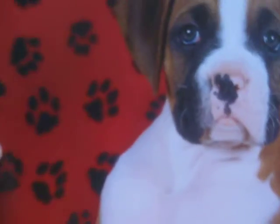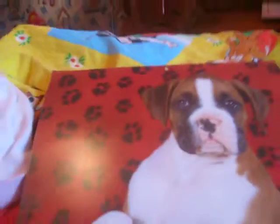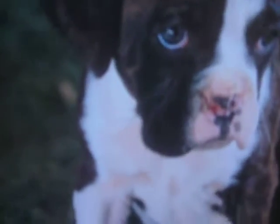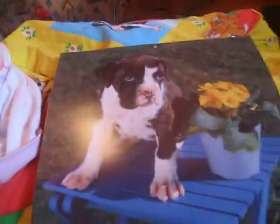And then this is another one. It's not really my favorite. I don't think that's a really pretty dog, I don't think the face is that cute. It looks like an old face, but this one is really cute. But still doesn't look like Bronzo when he was little. Bronzo had a whole black face.